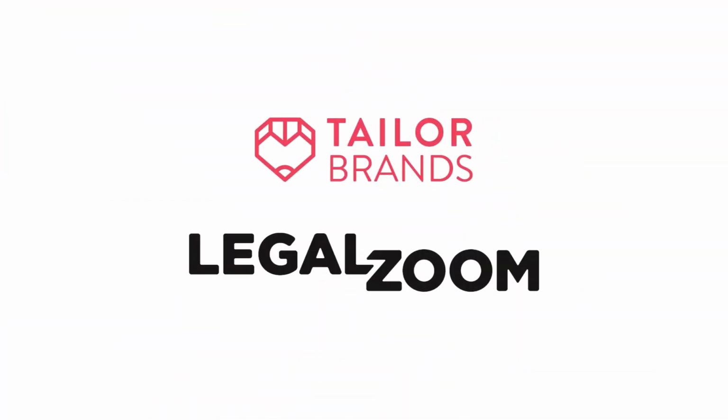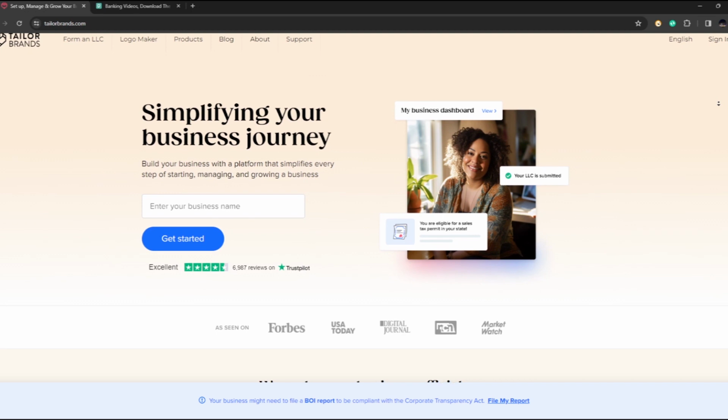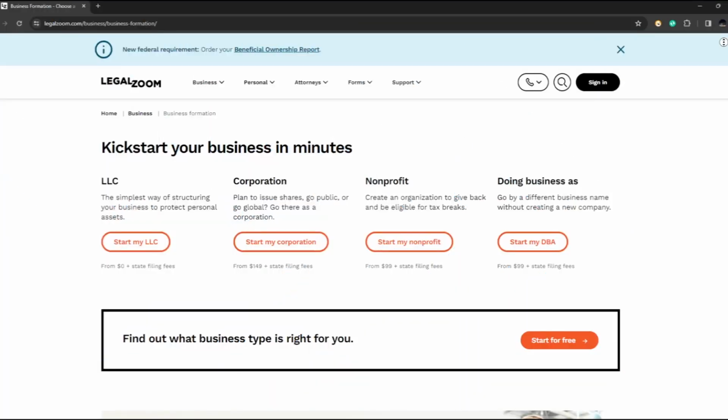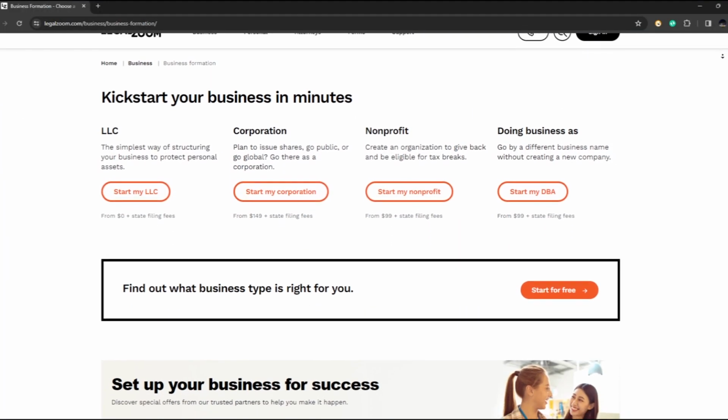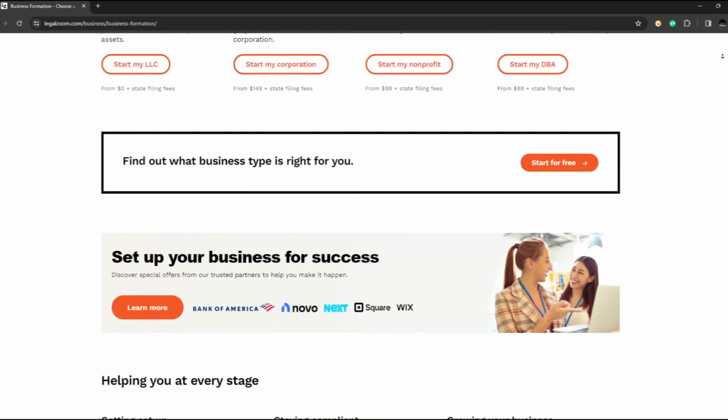In conclusion, both Tailor Brands and LegalZoom offer valuable services tailored to different aspects of business needs. Tailor Brands excels in branding solutions, while LegalZoom specializes in legal services. By understanding the strengths of each platform and aligning them with your specific requirements, you can make a well-informed decision that supports the growth and success of your business.